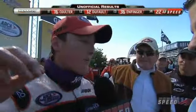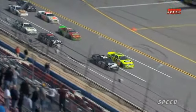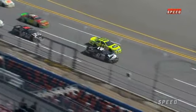I can't thank these guys enough. Saw Gerhart out of my mirror coming real hard. Billy O, my spotter, I can't thank him enough. Can't thank my grandfather. Man, I can't believe it. I can't believe that just happened. I thought it was over coming across where the start-finish line should be. So I'm excited. I can't thank everybody enough.